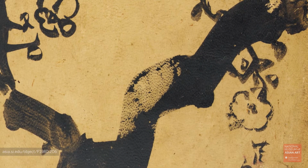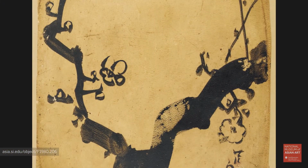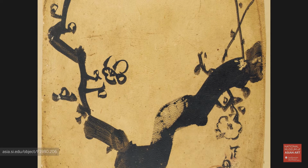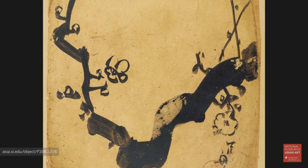In this work, the rough texture of the catgut used to make the skin of the shamisen has caused the ink to pool in such a way that it invokes the rough feeling of the plum bark. It's likely that this painting was made on the spot at a gathering of friends, eating, drinking, and composing poetry, as a memento of the time that they spent together.